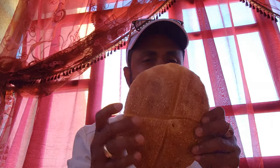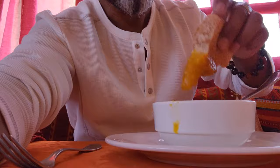Lentil in here. Let's try it. Vegetable soup. We cut it in the middle like this. It has no flavor. I'm gonna put some pepper. It barely comes out at all. And some salt.